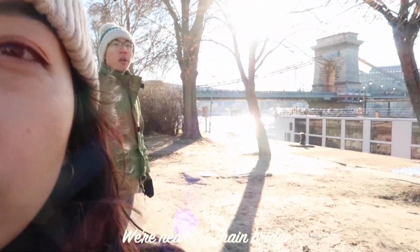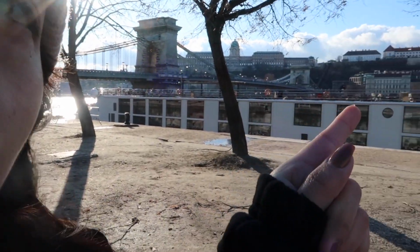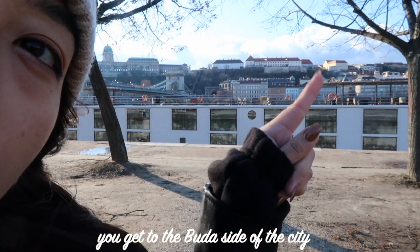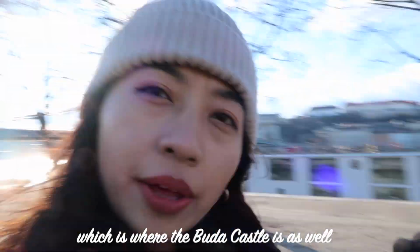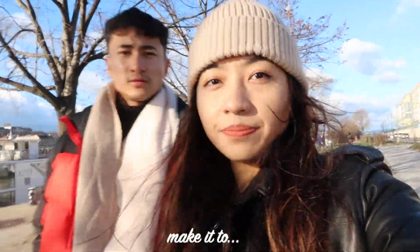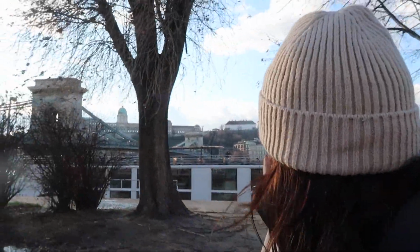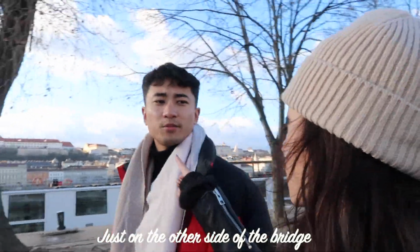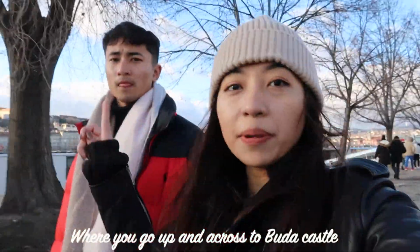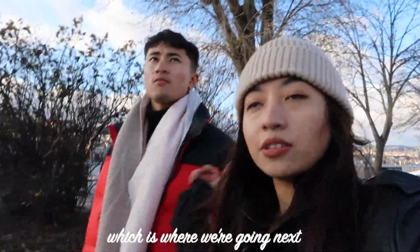We are near the Chain Bridge, which is right there. When you cross it, you get to the Buda side of the city, which is where Buda Castle is as well, and that's essentially where we're trying to make it to. I don't know if you can see it, but there's the tram just on the other side of the bridge, where you go up and then across to Buda Castle, which is where we're going. So, catch you in a bit.